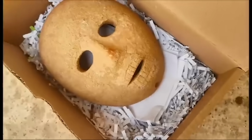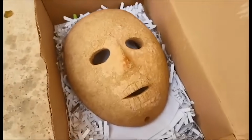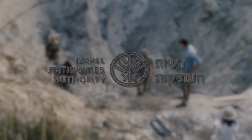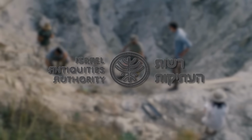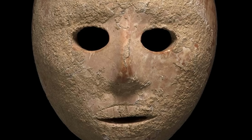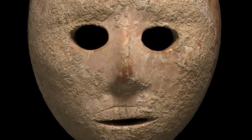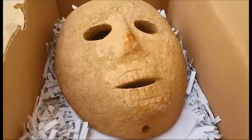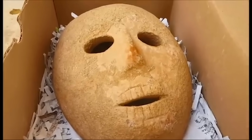Back in 2018, looters in Hebron, right in the southern West Bank, not far from the Judean desert, dug up a 9,000-year-old stone mask. The Israel Antiquities Authority's anti-robbery unit swooped in and recovered it, and now it's at the Israel Museum in Jerusalem. The thing is carved from limestone, and honestly, it's insane how lifelike it looks. You've got cheekbones and nose, even teeth carved in, made with nothing but basic tools. And there are 4 holes around it, so it could have been worn on someone's head during ceremonies or stuck on a pole for public display.